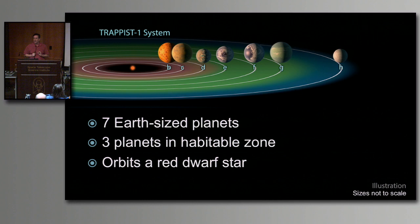This red dwarf star is only 85 times the mass of Jupiter. Right, we theorize that you probably need about 70 times the mass of Jupiter in order to become a star. So this is just above the stellar cutoff. If the smallest stars in the universe can have this many planets, and the smallest stars are the most abundant stars in the universe, we got a lot of planets out there. And that, to me, is what's really exciting about this, okay?